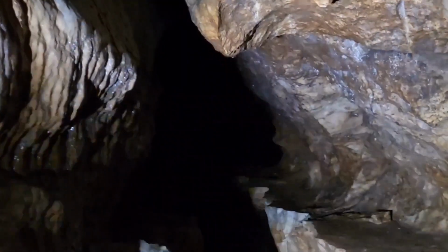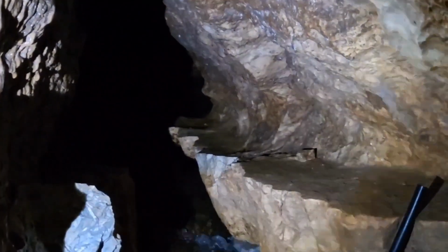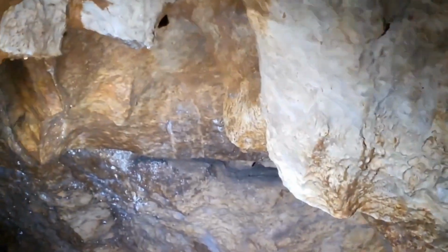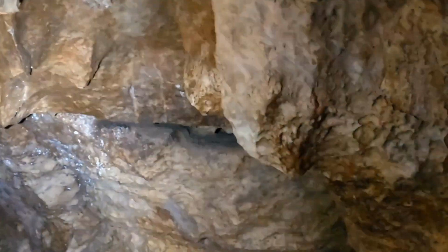Alright, so at this point we have gone as far back into the caverns as we can go, but we've actually only gone about halfway. Where early explorers carved their signature into a rock, there's a picture of that in the gift shop by the pictures of the divers that I can point out if any of y'all are interested. So I'm going to come through.